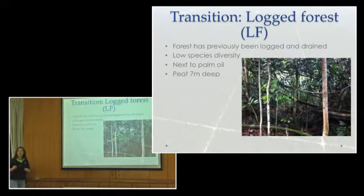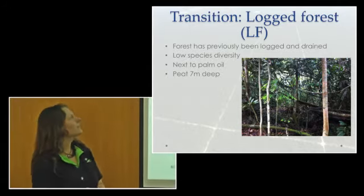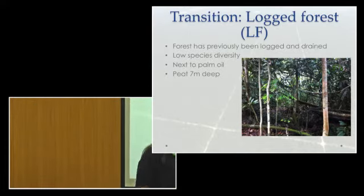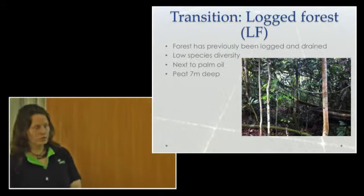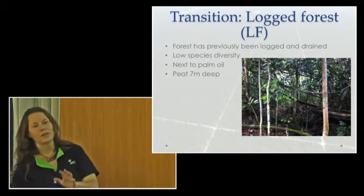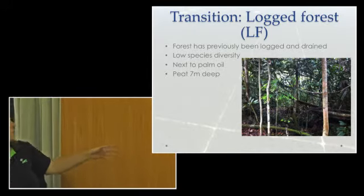Okay, transition, logged forest. Now, to put this into context, this is a site that we're looking at now. Previously, this was intact forest. The process of change has already been started, but they're not actually undergoing change at the moment. So it's a transition site. The primary forest has been felled and taken away, and now we have secondary forest that's taken over. However, it has been drained. We've got a low species diversity, so we're not looking at the waterlogged conditions of Burback, and we're not looking at the palm oil total, one species, basically. The peat here is very deep, it's 7 metres.